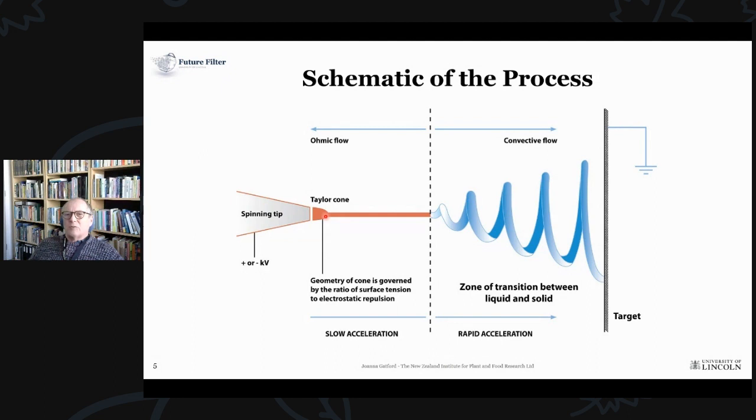And as our attractive force overcomes surface tension, it shoots out a jet of liquid, very thin jet of liquid, which is accelerating rapidly. At some point, we don't really know where, the solvent will have evaporated or the melt will have frozen, and this will become a solid fibre. And if we could stop here, that would be great, but the flight path isn't simple. What we believe happens is as it accelerates, it hits its terminal velocity, so there's a little bit of a compressive force there, and that's enough to buckle the fibre and produce this expanding helix.